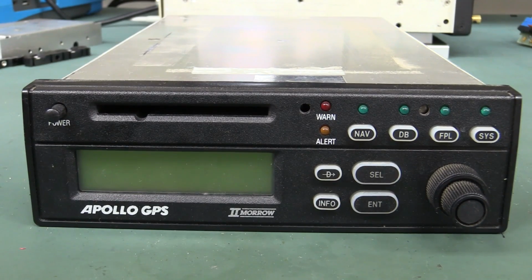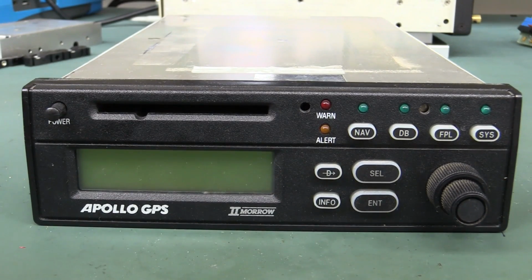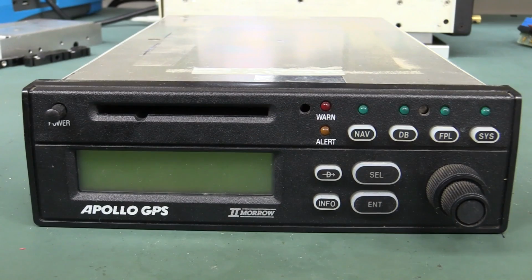If it's before that, even with selective availability, you still had like 100 or 200 meters accuracy or something like that. So that once again would have been good enough, probably similar to the Loran type system in terms of accuracy. Once again, it'd get you near enough to the airport, and then you can land the damn thing because you can see the runway. So it would have been good enough, but let's take a squiz.